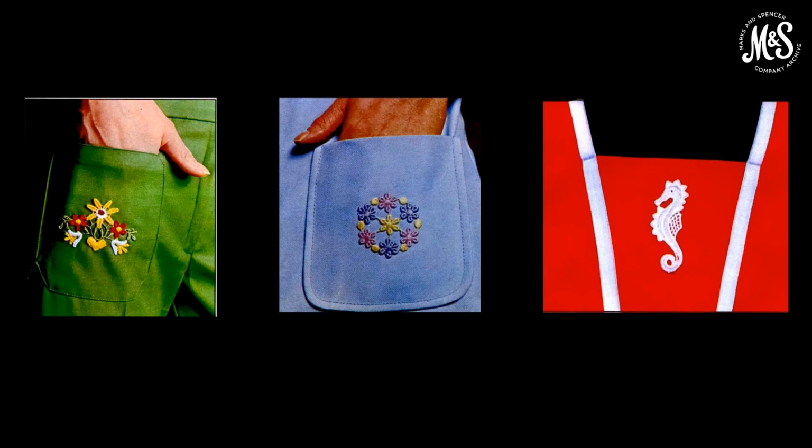Many of the designs for these embroidered motifs were overseen by a lady called Margaret Nash. Margaret worked for the design team through the late 60s and into the early 70s. We now have a large collection of her work here at the archive. It's really great to be able to see the design process as well as the technological innovations that made her work possible.